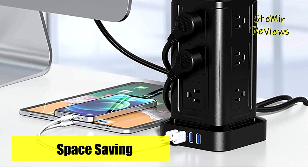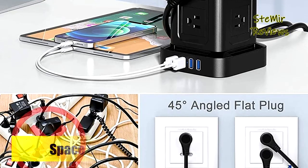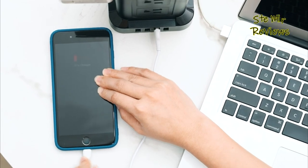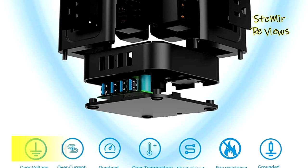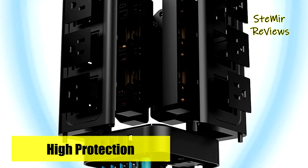Even in limited space, it can charge up to 18 devices simultaneously, catering to appliances and mobile devices like computers, laptops, phones, and cameras. The master switch located on the top of the power strip tower allows easy management of all connected devices from anywhere, eliminating the hassle of constant plugging and unplugging.